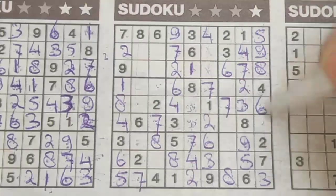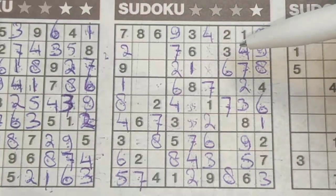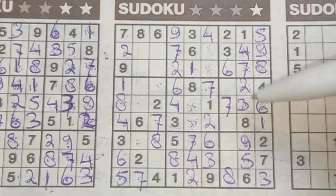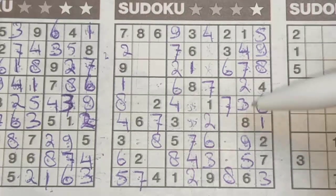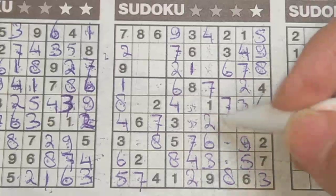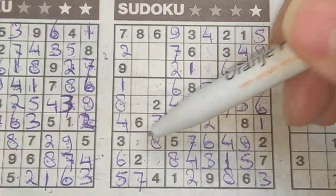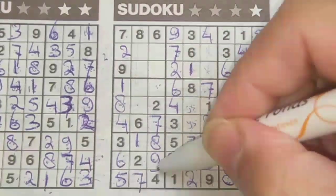One number left in this column, the last column, number 1. And then two numbers left in this big square for the numbers 1 and 4. We have a 4 here, no 4 there. 4 should be here and a 1 goes there. Two numbers left in this big square for the numbers 9 and 1. We have a 1 here, no 1 there, 1 should be here, and a 9 goes there.